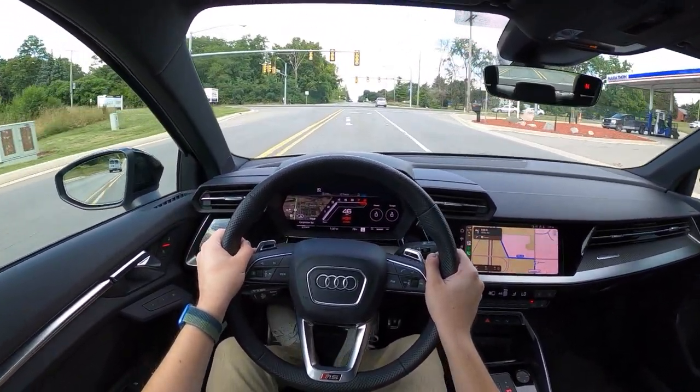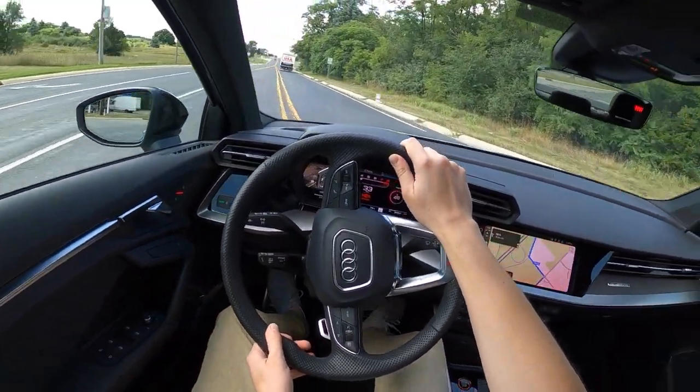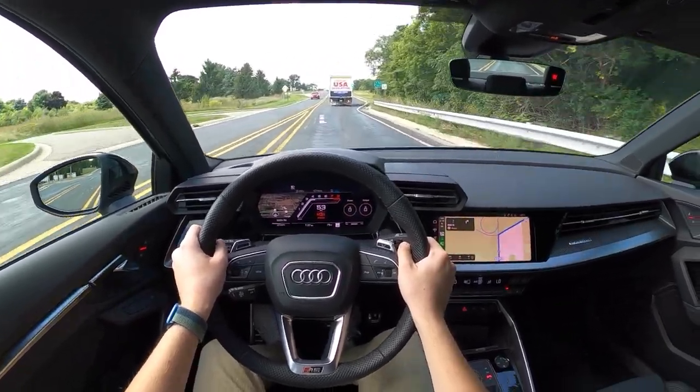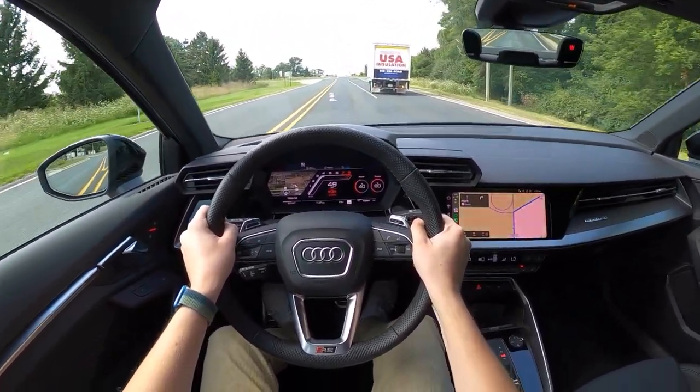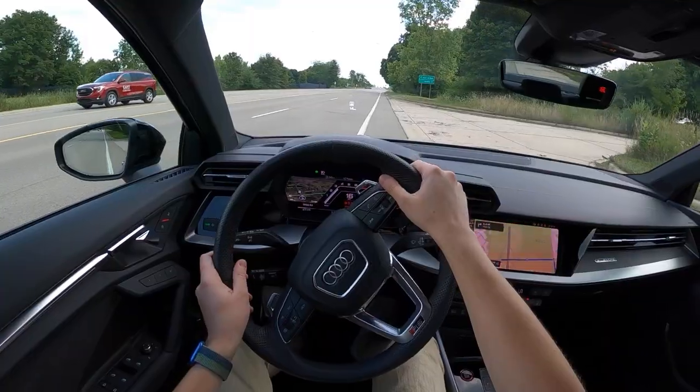All right, hold on, folks. We will not be following USA Insulation. We're going to turn around and get on the ramp the other way.